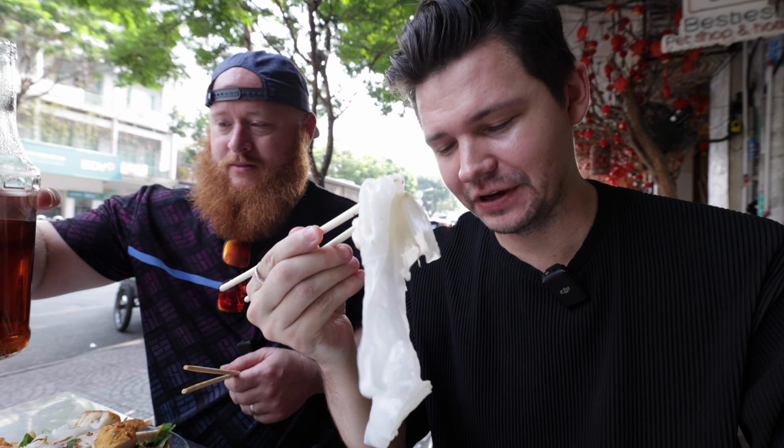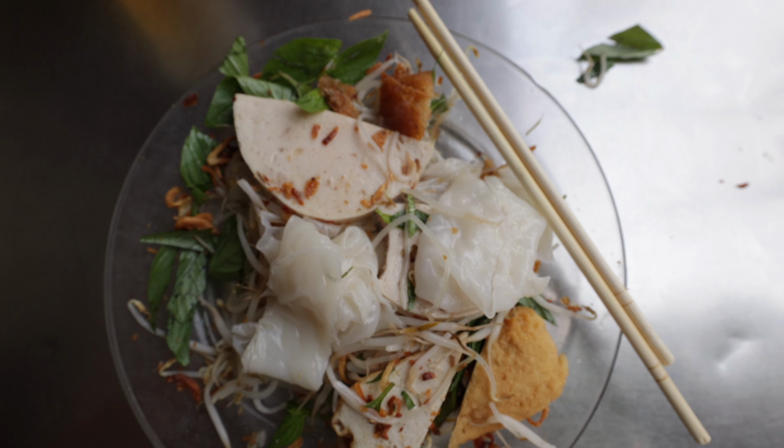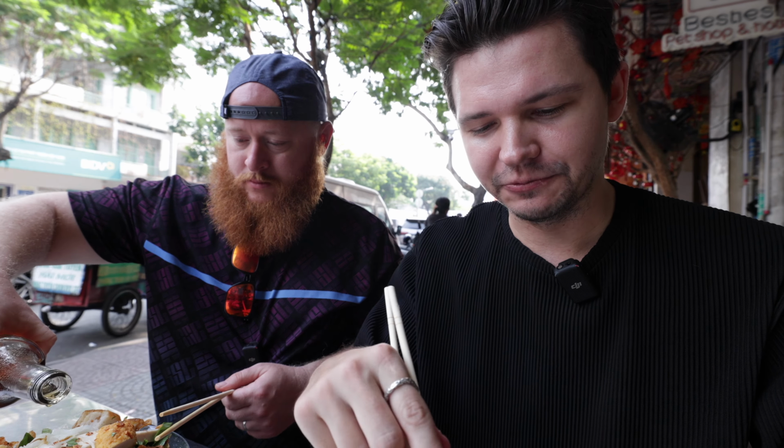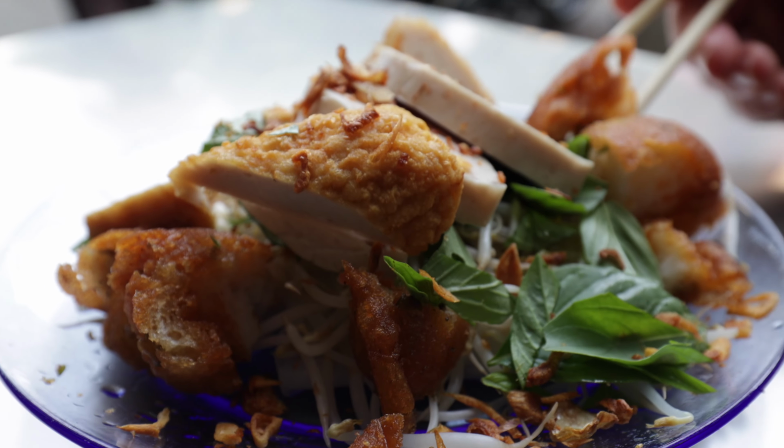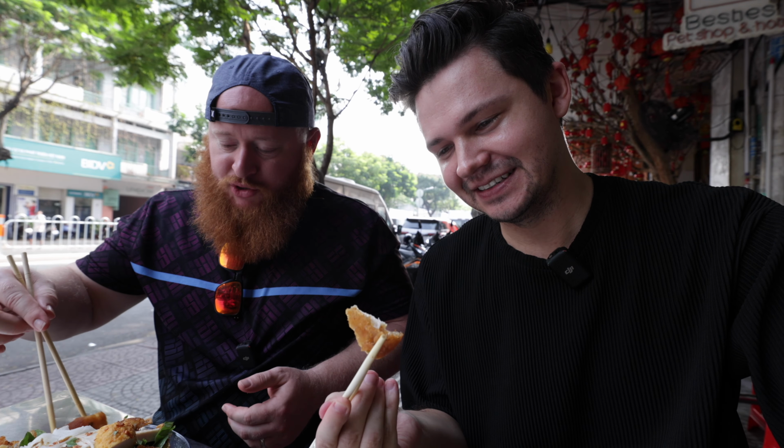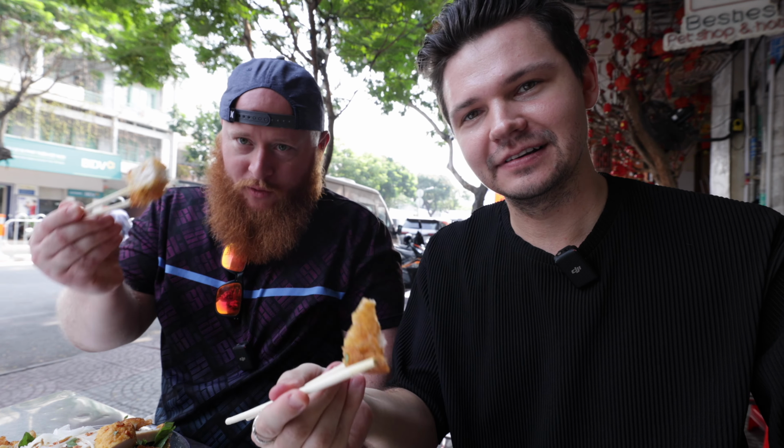Typically, this would be with a filling inside, either some kind of meat, some kind of mushroom usually, but we've got the meat here on the side, got some sausages, Vietnamese sausages, and bean sprouts, of course. What is this, chicken? This is just bánh tôm bình thường, just the normal bánh tôm. So what's in it? It's just flour? And flour and shrimp. Why don't we try that first? Yeah, let's go for it.